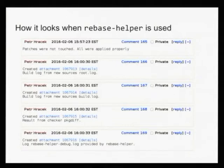And I guess that when this is released officially soon, you will send us issues: hey, this is not working at all. Rebase helper should be redesigned, should be patched, or whatever you want, and we have to do it. And we will do it.